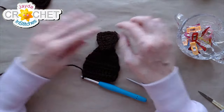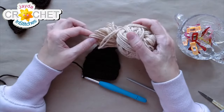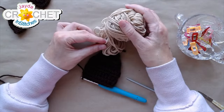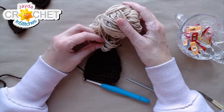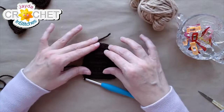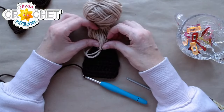Would it be weird to make his face in a different color? And then, would that be strange? And then make his antlers the dark brown. Dun dun dun. Let's just wait and see what everyone thinks.